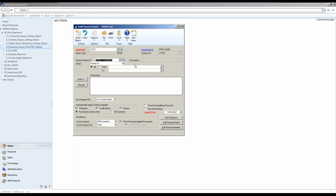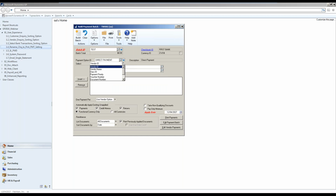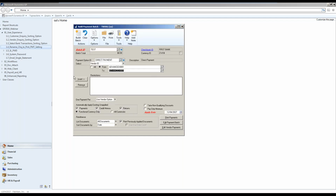Now for that payment option ID, I may want to select a particular vendor, a vendor class, or certain document numbers or payment numbers. So let's say we want to just select a particular vendor that you pay on a regular basis. I'll select that vendor and insert it. The other option that's available is whether you want to make one payment per vendor, or one payment per invoice.